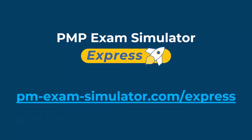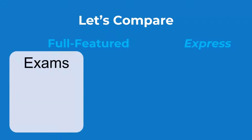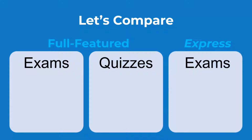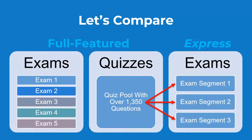But let's continue with our comparison because there are a few things that I want to point out before we get really going with the giveaway here today. So you may be aware that with the full-featured exam simulator, we have an exam section and we also have a quizzes section. In the Express, we also have the exam section. Here is what we did in order to get the exams. In the full-featured simulator, as mentioned before, we have 5 exams, and then we have that separate quiz pool with over 1,350 questions.